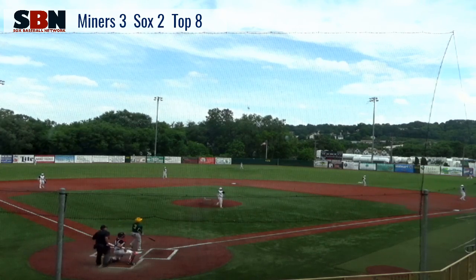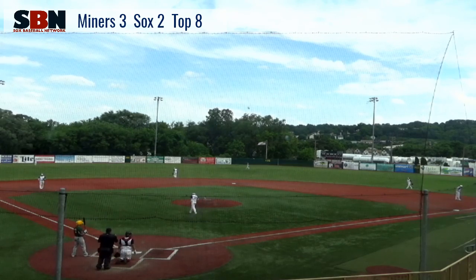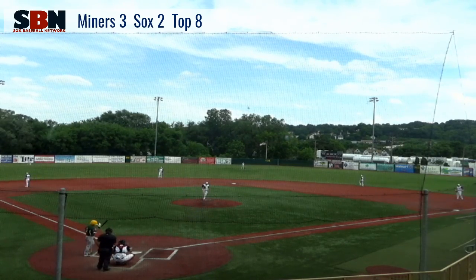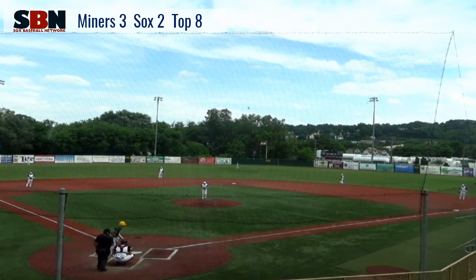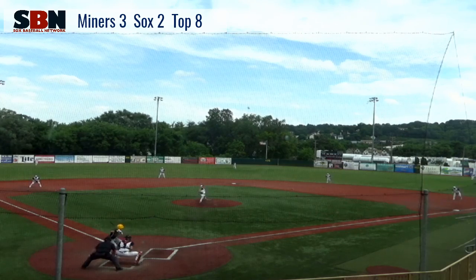Ball hit well, but foul. Right field line, not a play. I'm Jaron Steele, joined by Joel Norman this afternoon. Got a good one here. 3-2 in favor of the West Virginia Miners.